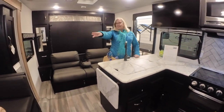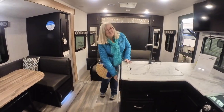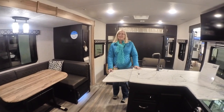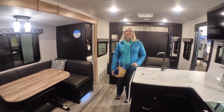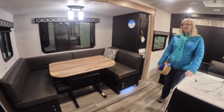Nice U-shaped dinette. Tell us a little bit about your other pet peeve. Why do you like this kitchen? This counter extension makes perfect sense in this location, but when it's right in front of the door, I think it doesn't make any sense at all. We've seen several trailers and motorhomes that have the counter extension that pops right in front of the door.